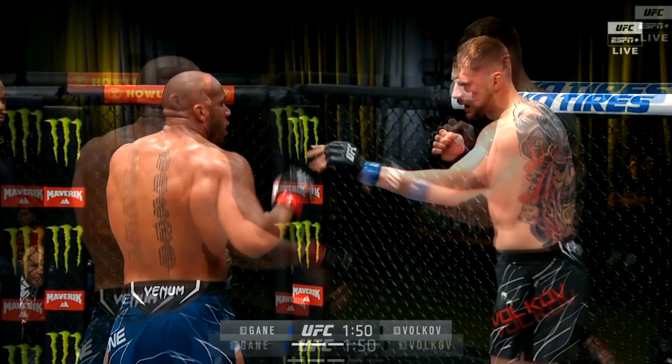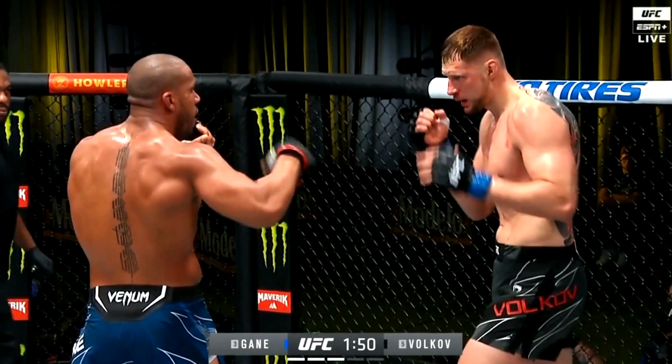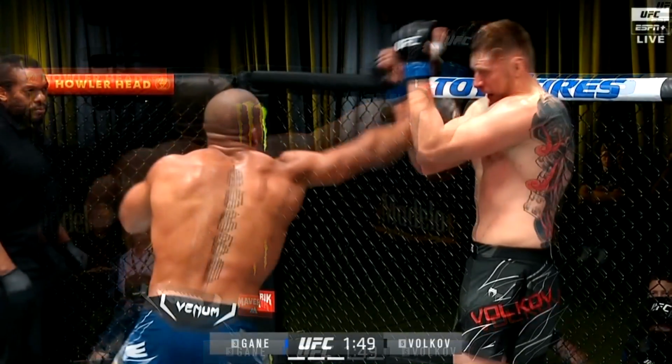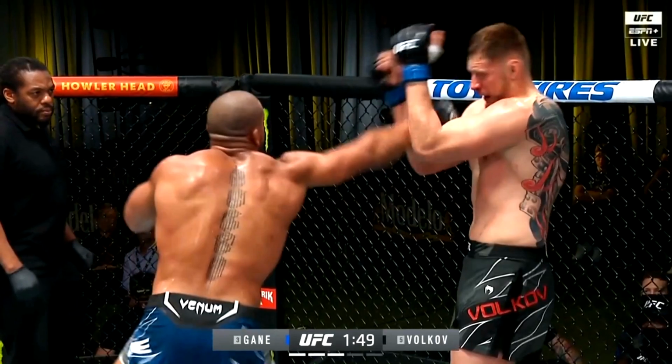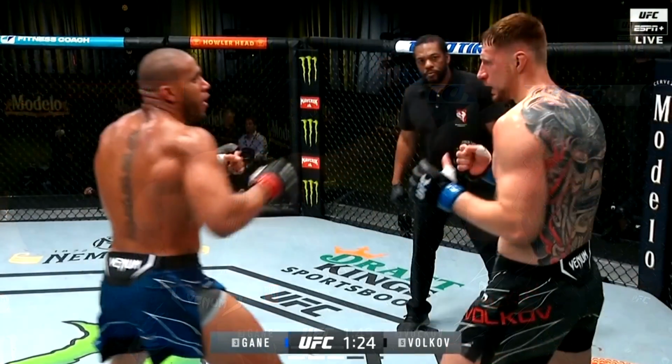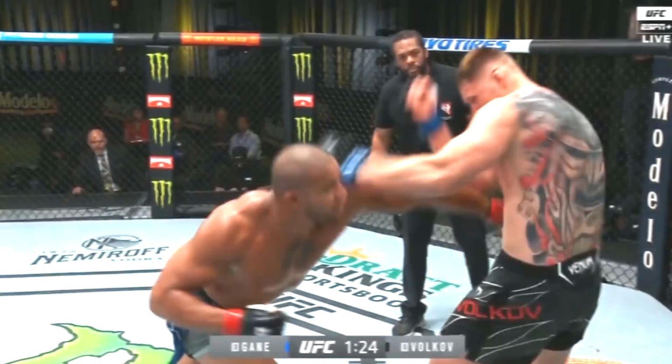And what he would do is he'll keep his lead hand closer to his body and simply feint with it before he throws it. And if Volkov could not stop a jab from a southpaw Ciryl Gane, he was going to be in trouble, because opposite stance fighters have natural openings for their power hand. In this case, Ciryl Gane's left is open to connect.